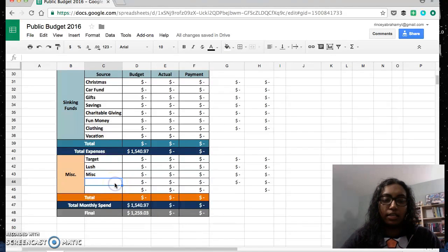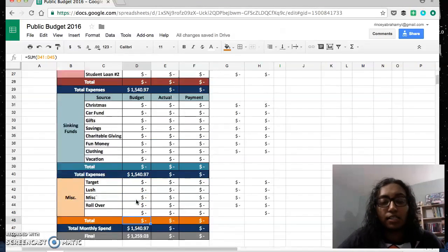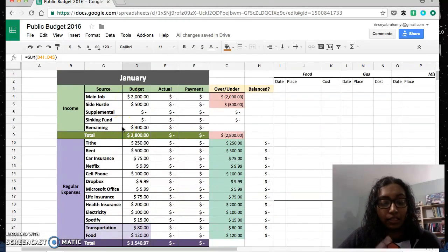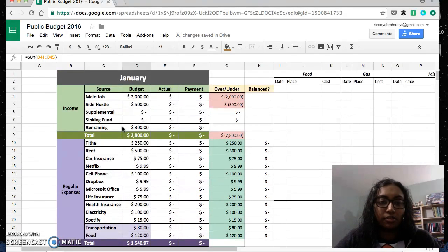Oh, you know what I forgot to add? Usually I have a rollover account just to make things a little bit easier because there are a couple of things that come out at the first of the month. So I like to have a little bit of a buffer in there. Again, this will all vary depending on how often you get paid. If you're paid bi-weekly on the 15th and 30th of every month, if you're paid monthly, etc., you will have to learn to adjust your budget as need be.